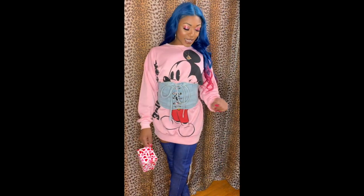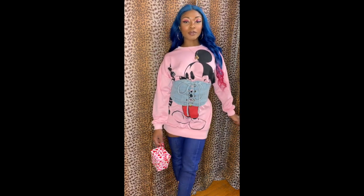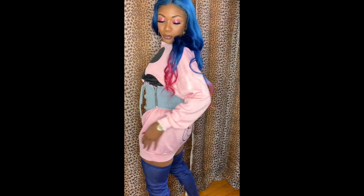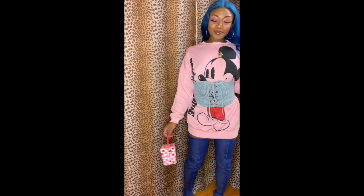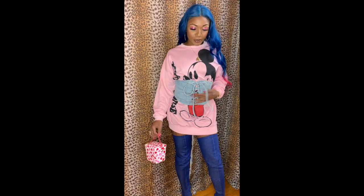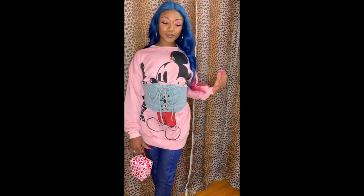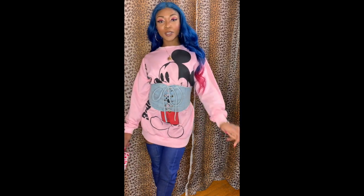So this is my Valentine's Day number two outfit. Going out with the girls, something a little fun, showing a little thigh. It is short, but you can pull it down. But yes, this is outfit number two. I paired it with some cute thigh high boots, just to give it a little sexy. And I got some really soft curls going on in my hair right now. Yep, this is Galentine's Day look number two.